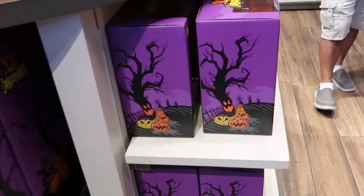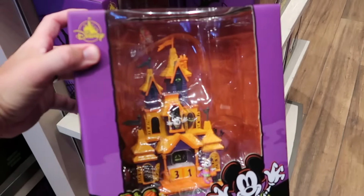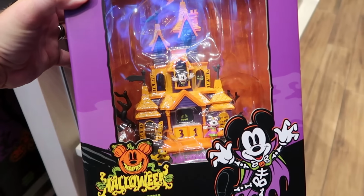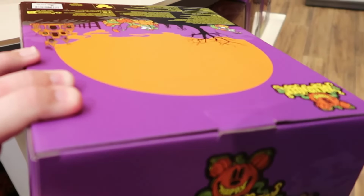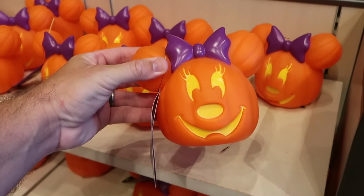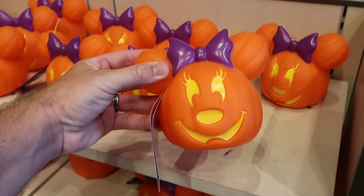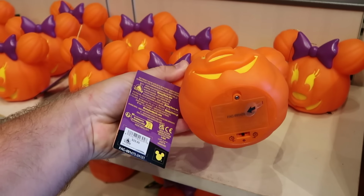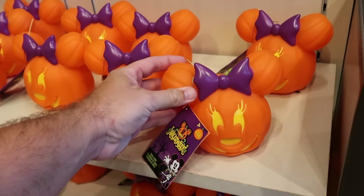And then over here on the opposite side is your countdown till Halloween calendar with Mickey, Minnie. We have Pluto on there. This is like a big spooky house. These are $60 a piece. Over in this section, how about these little light up pumpkins that they have? This one is the Minnie Mouse version. I do have to see if they have Mickey, but it has the little pull tab there. Those are $30 a piece.